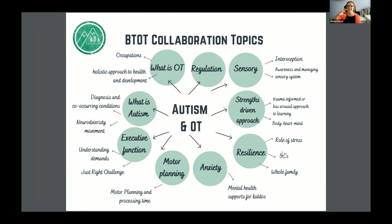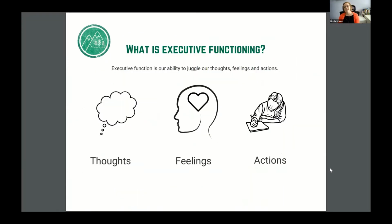How can we take the things that are innate to you and use them as strengths? I also wanted to briefly touch on anxiety. OTs, we are trained to do some mental health support, but this is an area where often we'll be collaborating with other people. Working as part of a team often shows up here, where we might be working with a counselor or a family doctor, making sure that the things they are implementing in the clinic or in therapy are applicable to real life. And then of course, we have executive functioning, which is what we are going to spend the bulk of the time chatting about today. So I'm going to go to the next slide here.